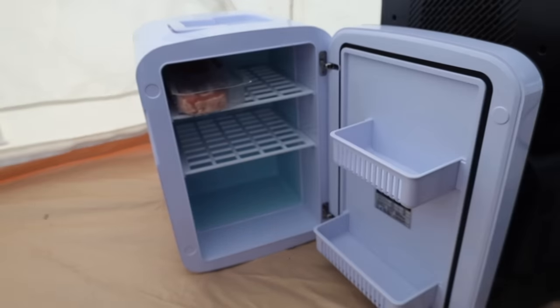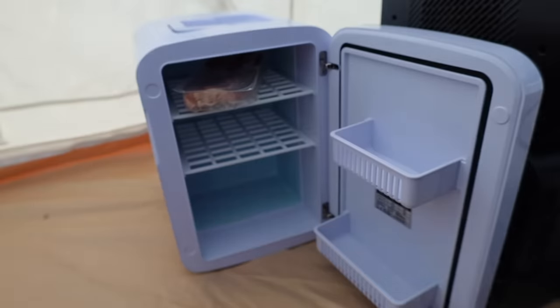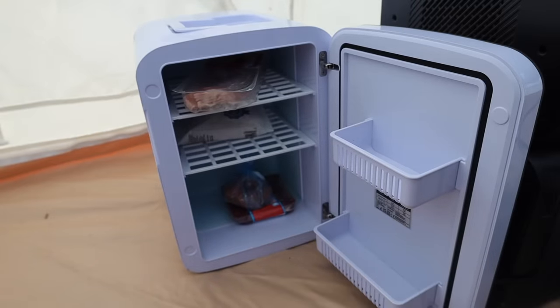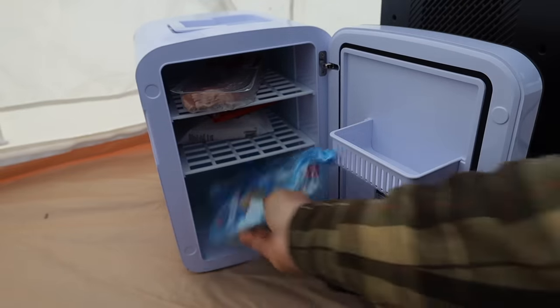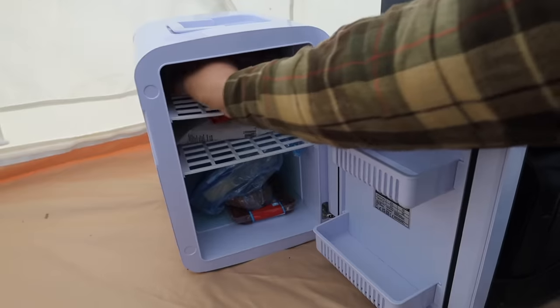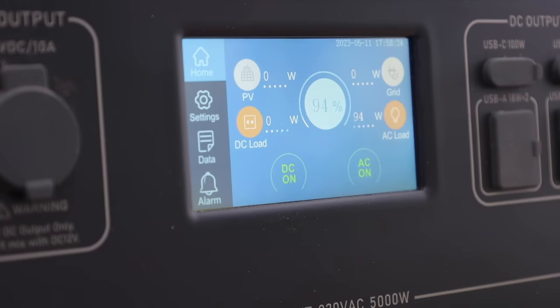Got some breakfast stuff to put in here. Sausages, some meat for tonight, some chocolate there as well. Oh, and some cheese. So get that squidged in better. For some reason the fridge wasn't working on DC, so I've used AC and it's taking 93-94 watts at the moment. That'd go down once it's cool, obviously.